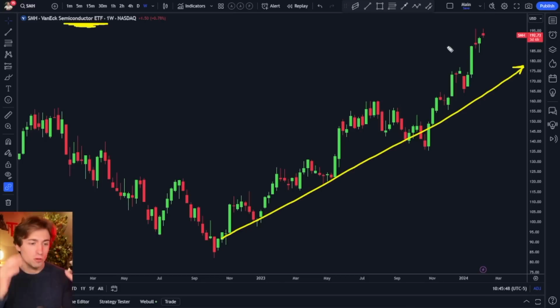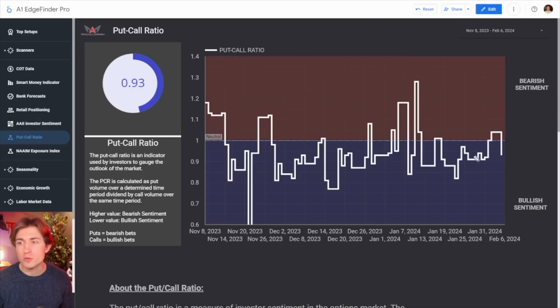The big companies, there's like 5 real big semiconductor companies that are just massively outperforming, and it's causing the NASDAQ and S&P to rally along with them. Meanwhile, the Russell does not have so much exposure to semiconductor companies like this. The put-call ratio also shows us something interesting.